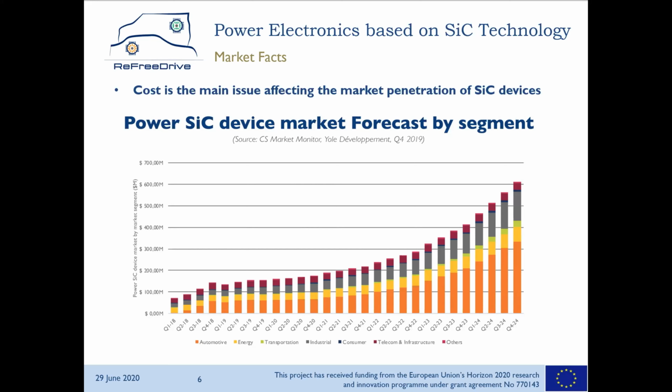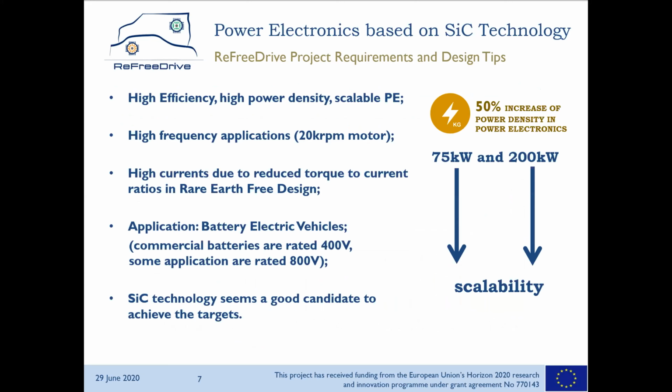In particular, the diffusion of these devices is driven by the high efficiency they present and the fact that they are able to extend the range in electric vehicles. Coming to the Refree drive project, considering the high efficiency and high power density targets we have, and as I mentioned, the high speed of the machines, including also the fact that in our rare-earth-free design, the torque to current ratio is reduced because we don't have powerful magnets to sustain the torque at low speed, we are somehow obliged to go in the direction of silicon carbide.